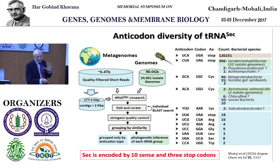There are many exciting examples that have come out that are different from what I'm going to show you here. But this is what we got for real selenocysteine. So we saw that these are codons that are used by various organisms for selenocysteine. And the take-home message is that selenocysteine in microorganisms, even eukaryotic microorganisms, is encoded by 10 sense codons and 3 nonsense codons. So the idea that you have a firm assignment is out the window.